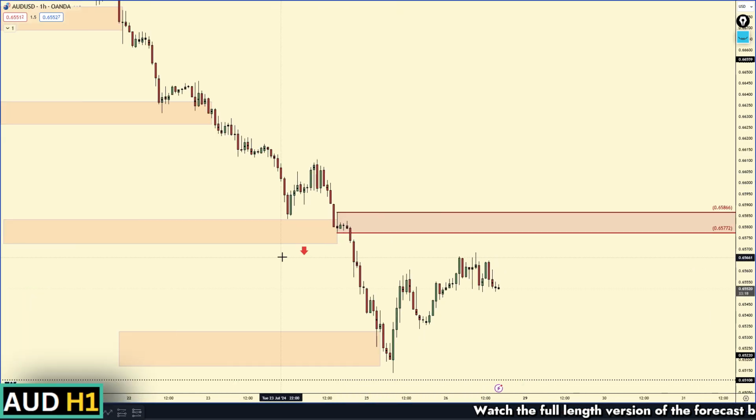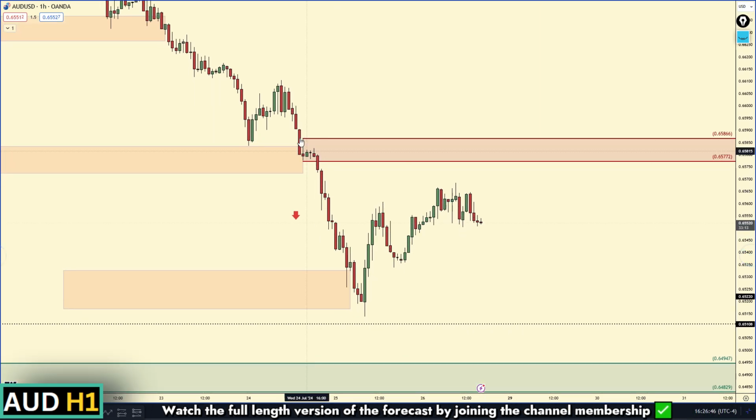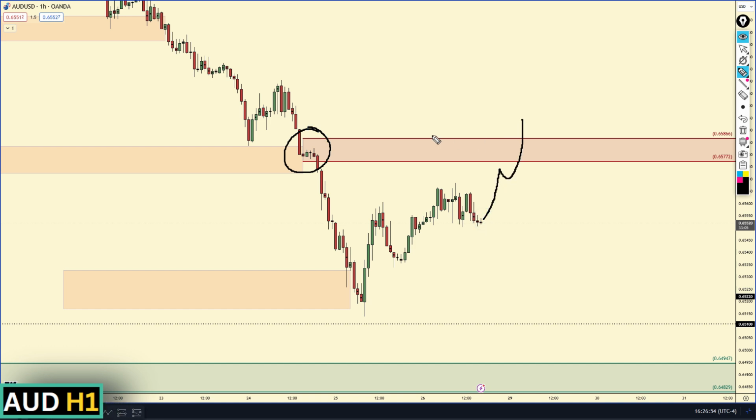And I'll keep it simple with you guys. We have a 1 hour downtrend at this point. I would say we are kind of going sideways, but the overall trend is down. We can actually remove the downward trend line arrow there. There's not really a downward trend line. However, there is a supply up here. So what I'll be waiting for personally is the removal of this supply zone right there.